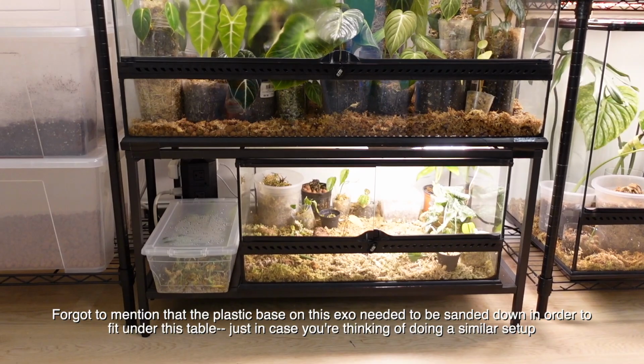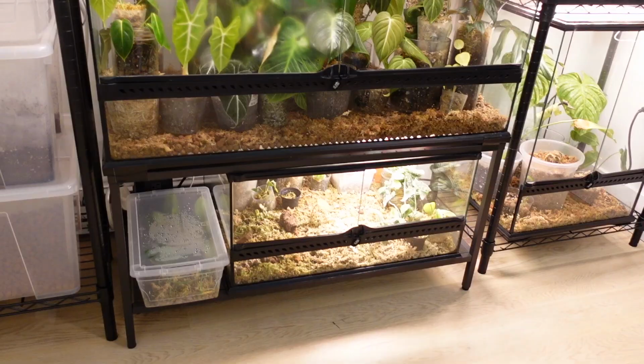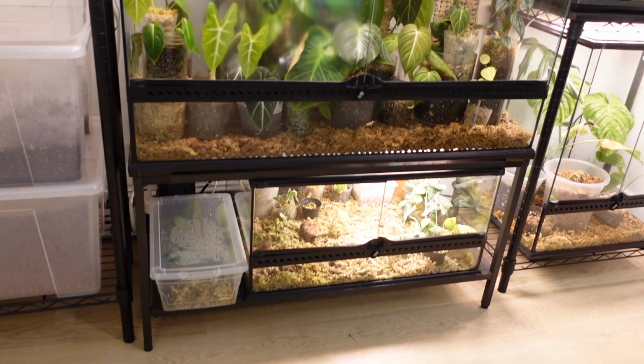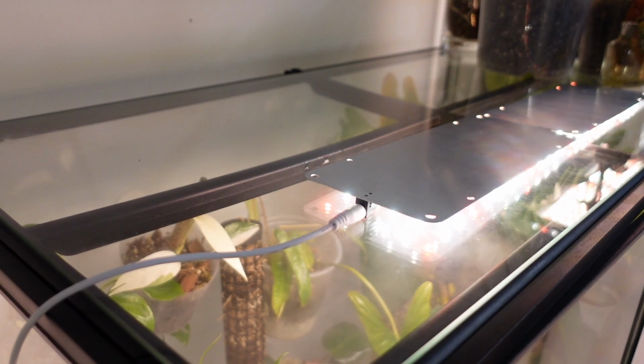But other than that, it works pretty well, and I was even able to add a little propagation area down here. And the light that goes on top of this exo kind of doubles as a heating mat, which is how this one gets nice and toasty. The nesting table came with glass, but obviously I wasn't going to use that. So I removed the mesh that came with this exo because it was rusty and gross, and I just laid it over top.